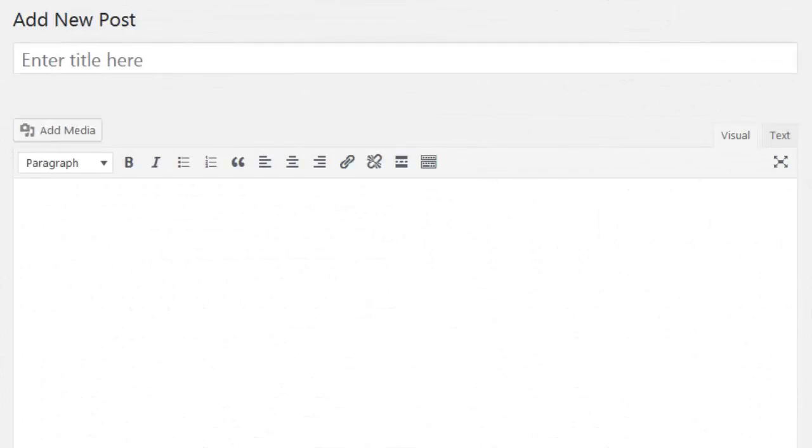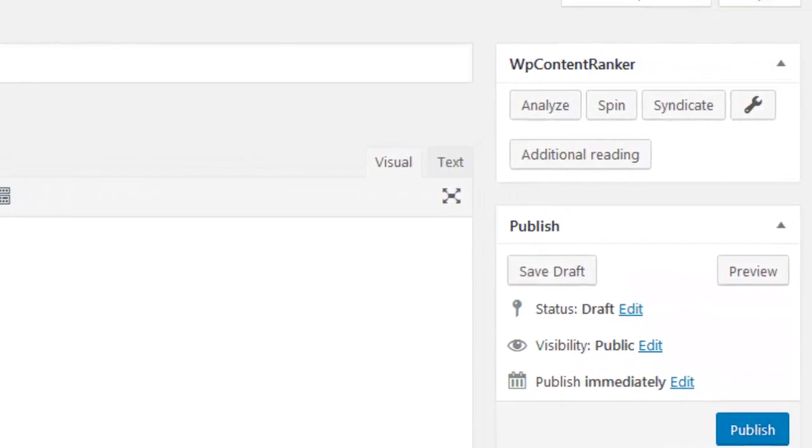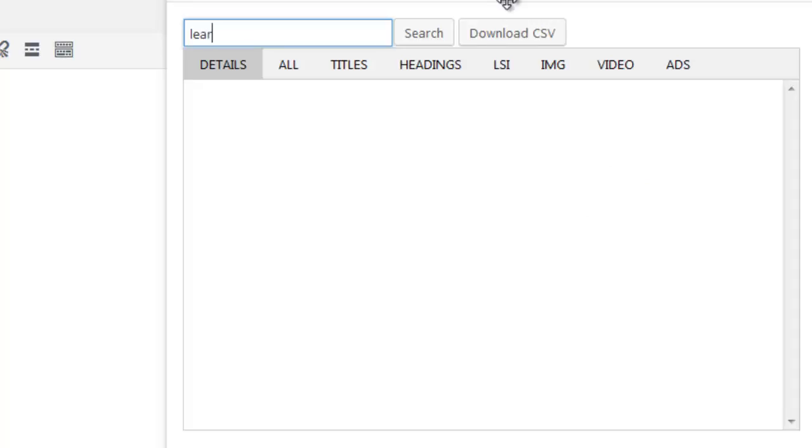Once logged in and inside of your WordPress site, the WP Content Ranker options can be found on every post and page. Here we can see 5 options to work with: Analyze, Spin, Syndicate, Settings, and Additional Reading. Let's start with the Analyze option first. Here we can enter the keyword we are looking to analyze and rank for, and then click Search. WP Content Ranker is now querying Google for the keyword we entered.